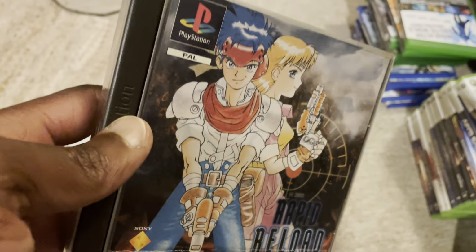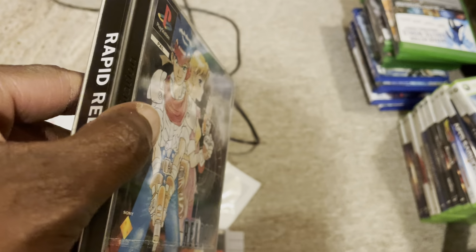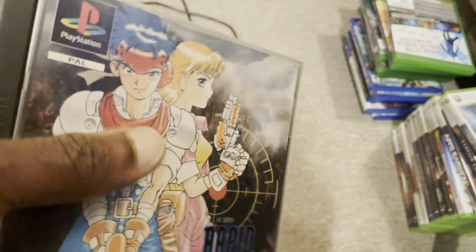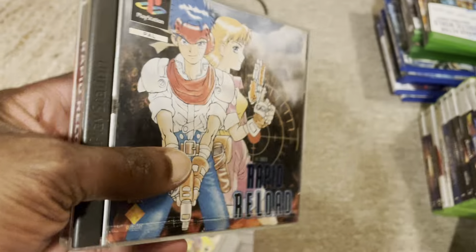What's not original are the side panels. So the Rapid Reload that you see on the sides, those are the reprints or reproduction labels that I have here. I just wanted to be able to complete this so that when I put it on a shelf, it does look complete. But these PAL games are pretty hefty. The cases are so much more hefty than the NTSC.